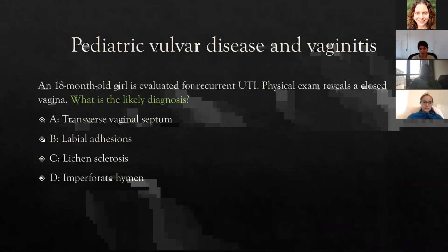Okay, now we have an 18-month-old girl. She's evaluated for recurrent UTI, and her physical exam reveals a closed vagina. What's the most likely diagnosis?